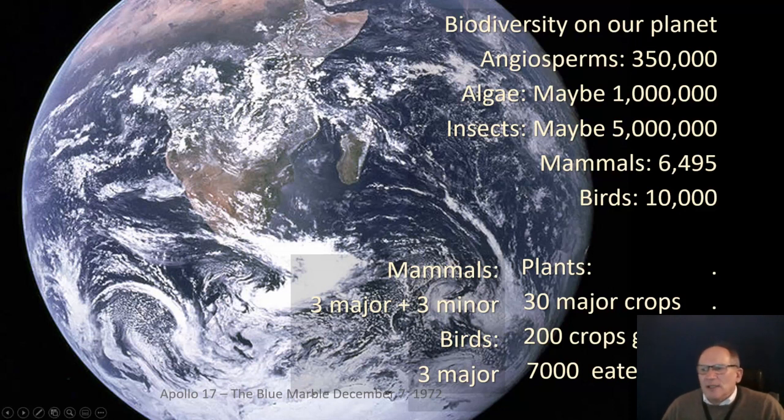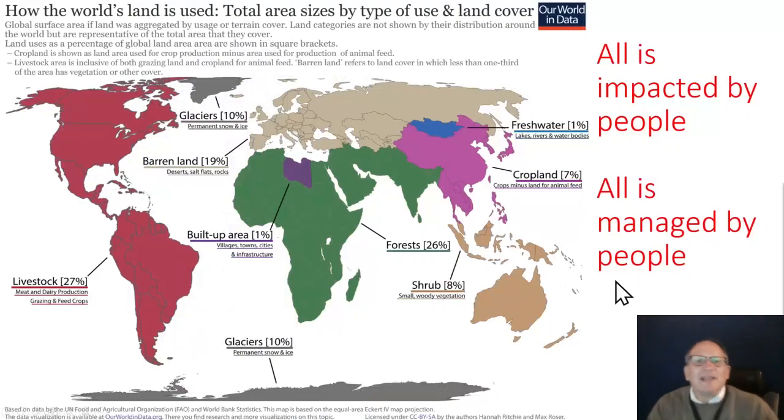Where are they grown? Well, here is an interesting map which is colored by how the world's land is used. The colors represent different uses, and you can see that the built-up area represents about 1% of the total, and permanent permafrost represents about 10% in permanent snow and ice. Barren land in deserts, salty areas, tops of mountains and so forth is about 19% of the total.